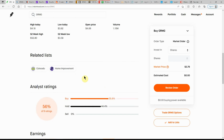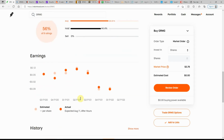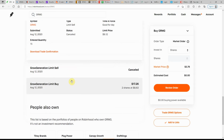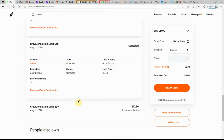So today, 56% buy on this one. Here's a look at their next earnings on August 11th. Here's a little bit of my history. So it looks like it was $9.12 back then. I think my cost basis is about $8.